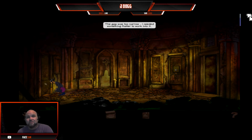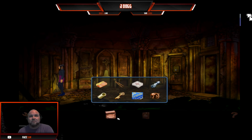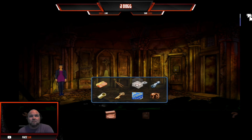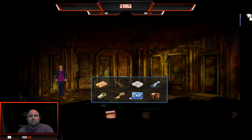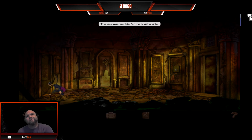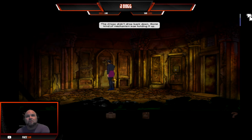The gap was too narrow. I needed something flatter to work into it. Flatter. The card? Stronger than a hairpin. The gap was too thin for me to get a grip. I needed something thin enough to prise the door open. I wonder, I didn't see anything else to grab. Can we pull that off the wall? The cross didn't drop back down. Some kind of mechanism was holding it up.